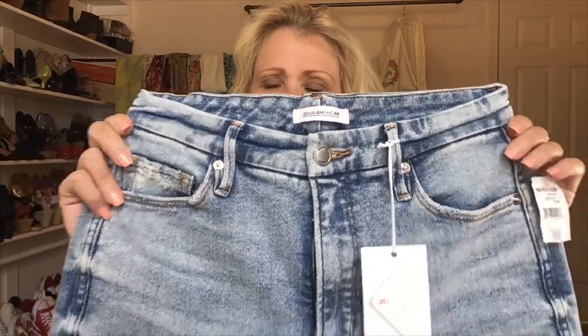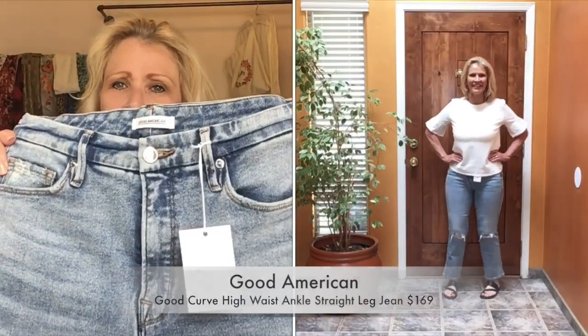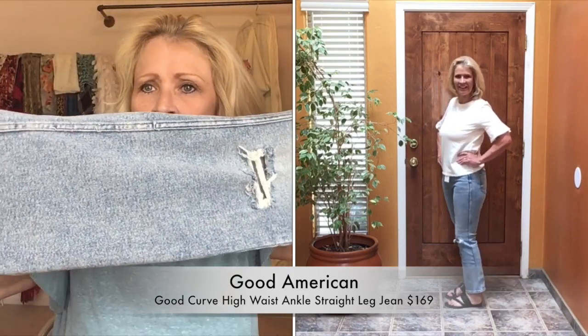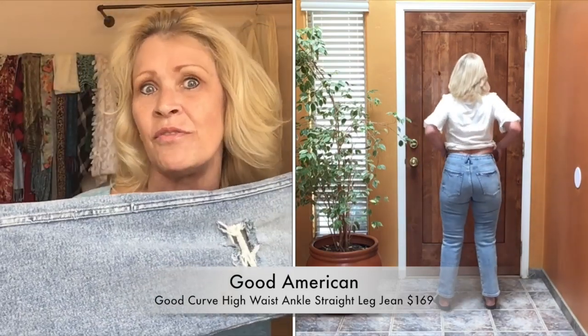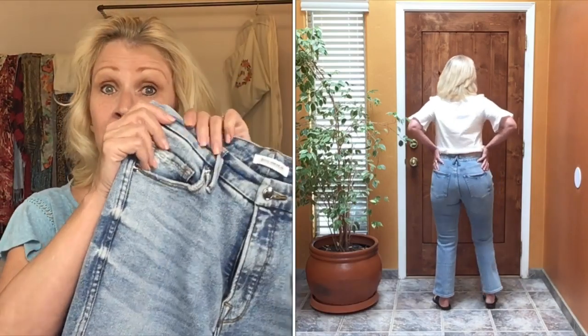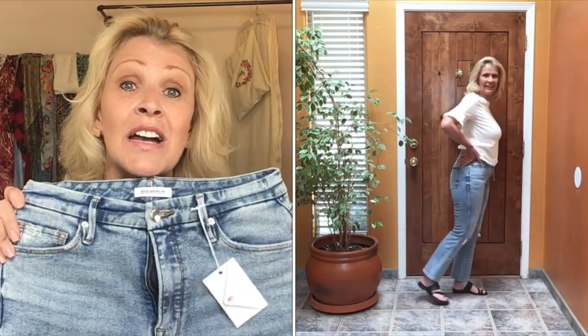And the last pair of denim are by Good American, and these are in a really lighter wash, and these are distressed. These are also a straight leg, but almost a flare. These are an ankle flare. These are $169. These are such a great denim for curvy girls. I love my Good American denim.